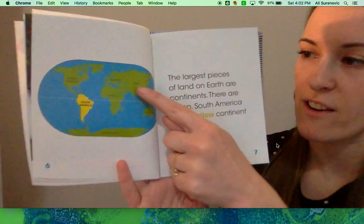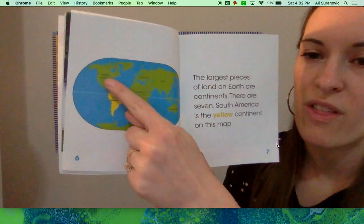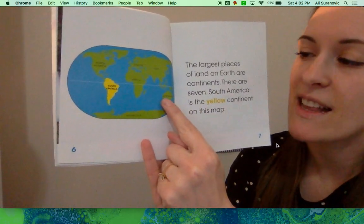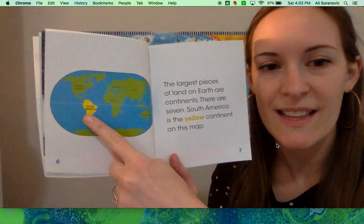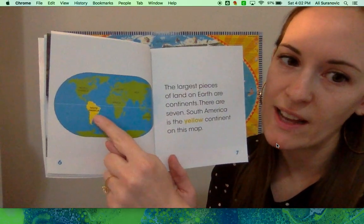Let's sing our continent song. Ready? Asia, Africa, North and South America, Antarctica, Europe, and finally Australia. Now we learned that this is South America, the yellow continent on the map. We live here in North America, and South America is right below us.